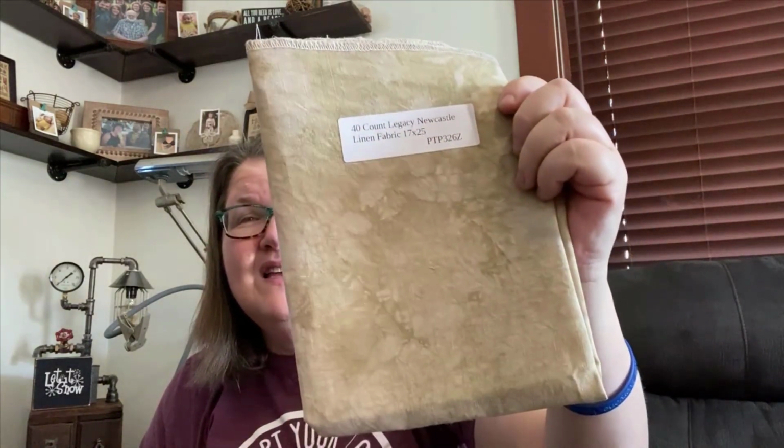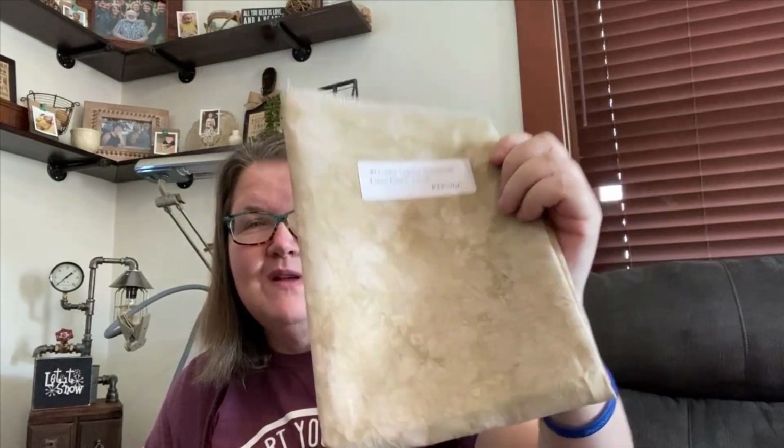So they have a place that I could put my email address in for when it came in, and I did. And I was able to score myself a piece of Legacy Picture This Plus. And so I'm going to team these two things together. And that is my first step in starting to kit this up, is at least I have the linen and the chart.